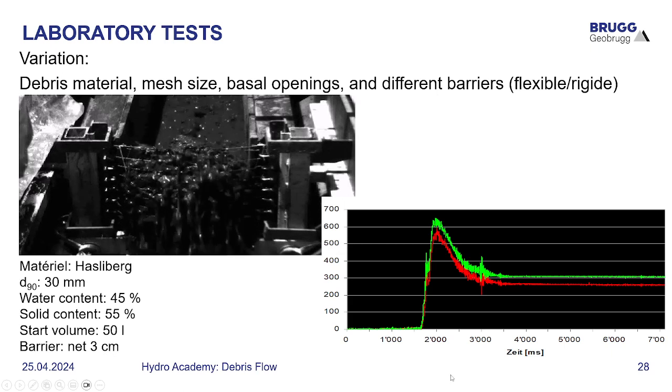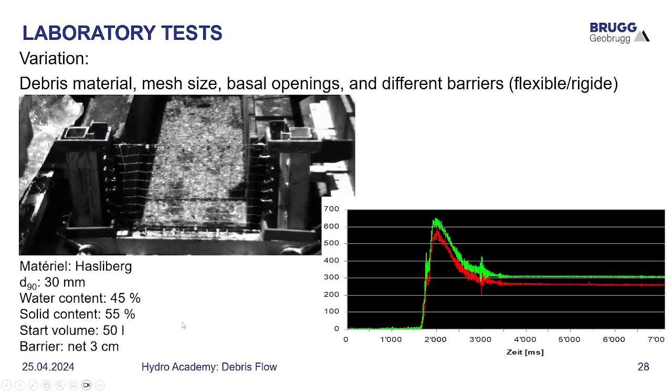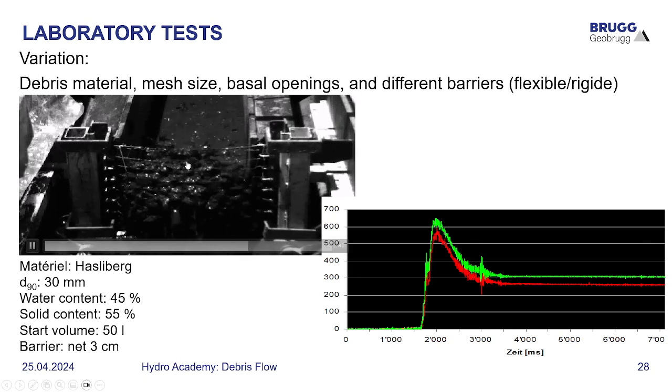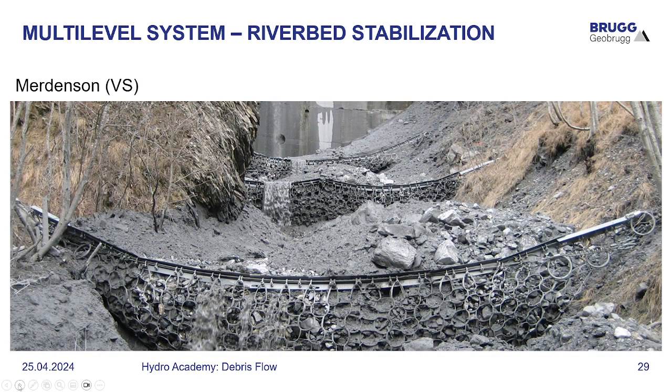So we did full-scale tests in Illgraben, and Karina did a bunch of laboratory tests, different water solid content ratios. In this particular test, it was 45% water, 55% solids. The net opening was 3 centimeters, and basically we wanted to try to calibrate impact pressures with tensions so we could calibrate our software. And it's a very similar graph. There's no load on the ropes until that dynamic impact comes. As the debris is filling that net face, those forces keep on getting greater and greater. After the event, the dynamic impact effect is gone, you're down to the static load condition, and that worked pretty good in our models. And we did some testing with multiple barriers to see if there would be some velocity changes, or how much material do they store, what's the angle of material behind the barrier.